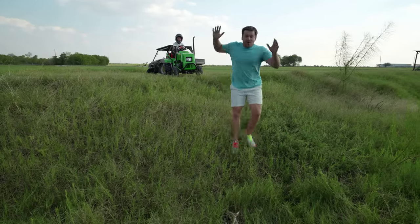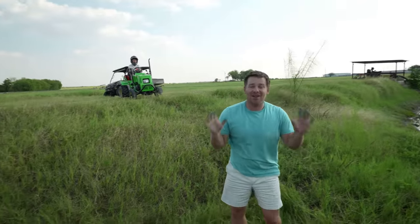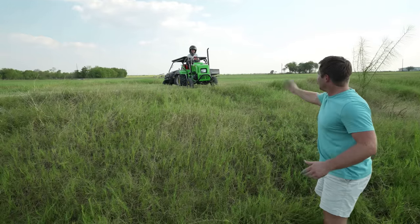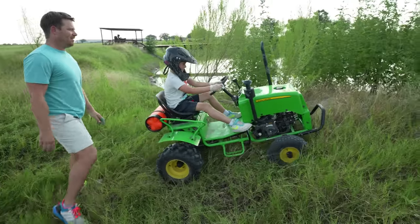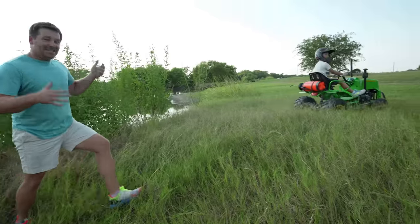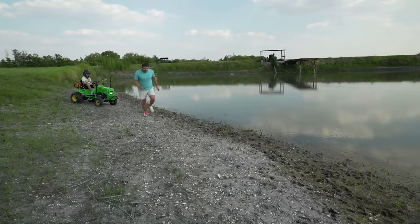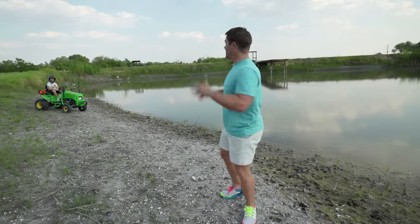Oh, Hudson! We need to go through this ditch! What is this? To get to the field that we need to spray. You got this, come on! There you go, go ahead! This tractor is awesome! Hudson wants to try it out in the mud before we spray the field. Go ahead!